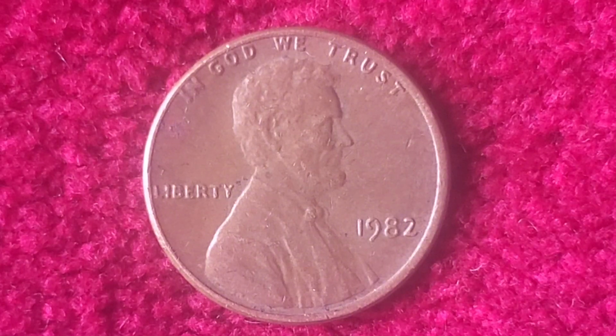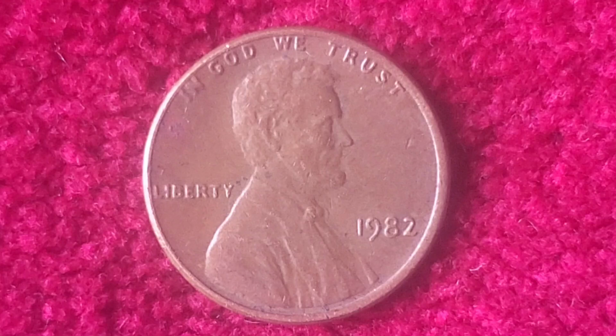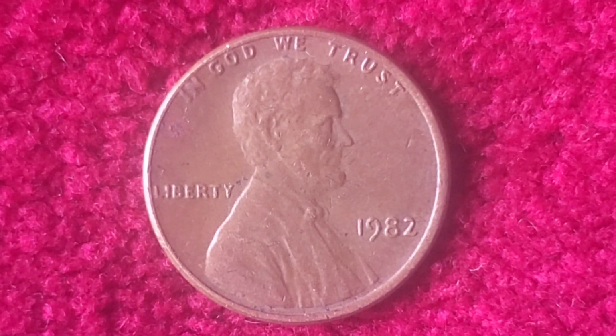Economic and social context. The early 1980s were marked by economic challenges in the United States, including high inflation and unemployment rates. The economic policies of the Reagan administration were aimed at curbing inflation and stimulating growth, which had various impacts on different sectors, including coin production, minting, and production.